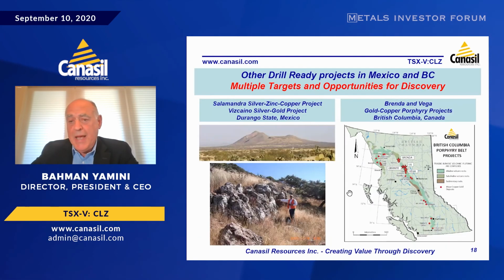We also have as a backup 2 additional silver gold projects in Mexico and 2 gold copper porphyry projects in British Columbia. So very rich endowment of projects to work with.